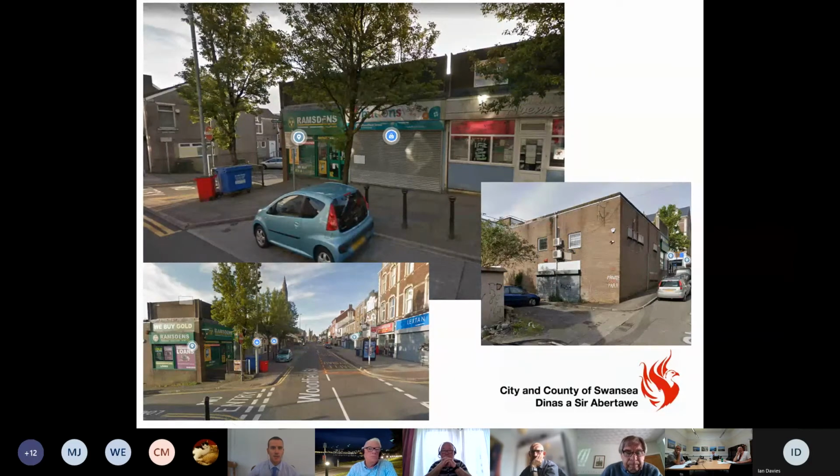So this is a Google Street View of the premises. The top left is a view of the front of the site. The application site is the former Buttons premises with a roller shutter, located between what was Ramsden's, that's now vacant as well, and a tanning salon. As you'll note, there's a wide pavement in front with a vehicle lay-by, and further up there's a taxi rank just to the right-hand side of the screen.